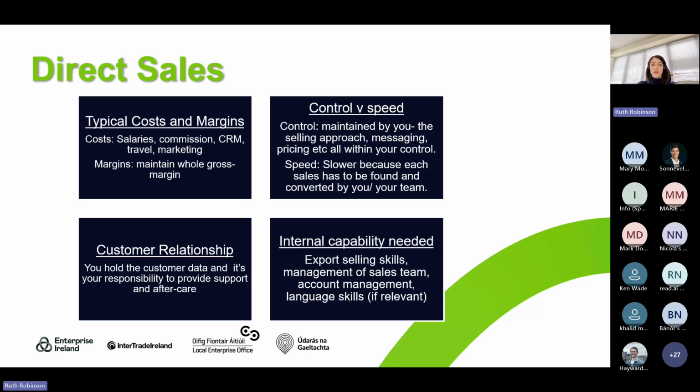In terms of the control, that is maintained by you. So if you think that's very important, that you have control over your selling process, this may be the way to go. You will have control over the selling approach, the messaging, the pricing, all of that is within your control. But the speed will be much slower because you've got to find each sale and then it has to be converted by you or your team.